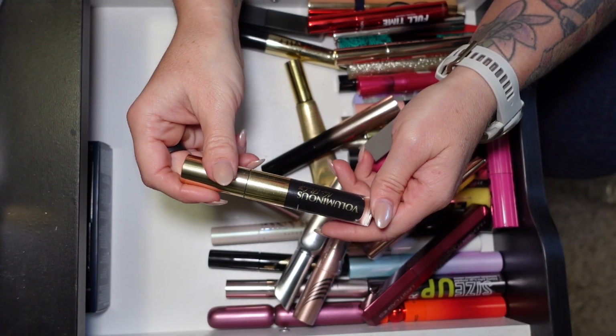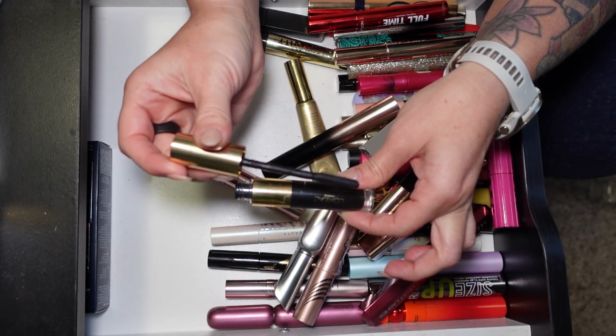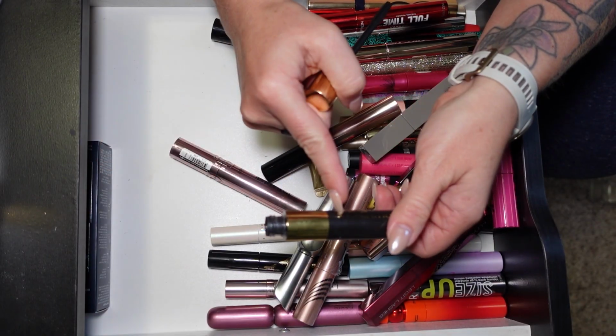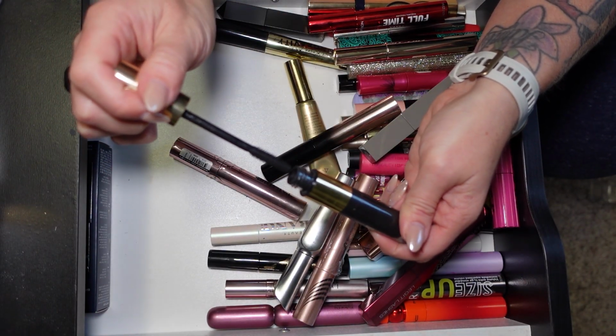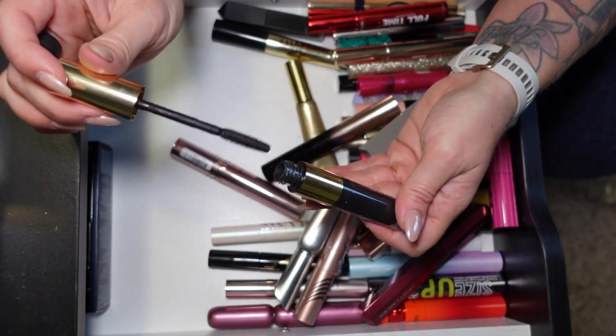Voluminous Noir Balm. It's already a drier formulation because it's a balm, not just a gel or whatever. I do know that I've had it for a little bit and it is starting to crack inside the tube. So I am gonna get rid of it, but I do like how my lashes look wearing this.